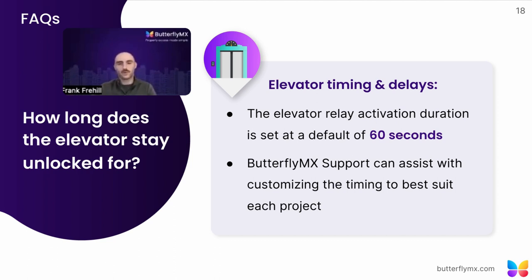I think an important note here, a question that comes up quite a bit, is there a limit on what we can have for the timers? And the answer is no. There is no limit that the relays can be set for. However, it's always important to consider convenience as well as security. We don't want the timers to be 15 minutes, because again, it's just common sense.